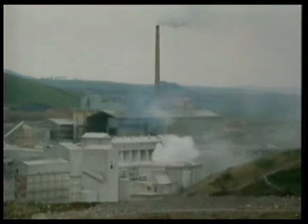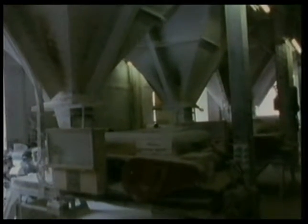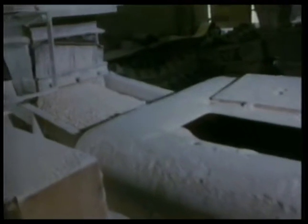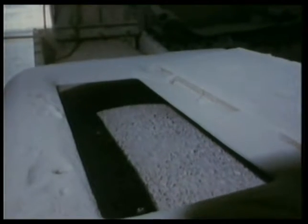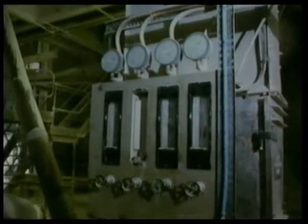They slake lime on a much bigger scale in this part of the plant at Tunstead Quarry. At the top of the building, fresh quicklime is weighed out in carefully controlled quantities. They need to know exactly how much quicklime is being introduced. There's a carefully controlled water supply, so that exactly the right amount of water is added to turn the quicklime into slaked lime.